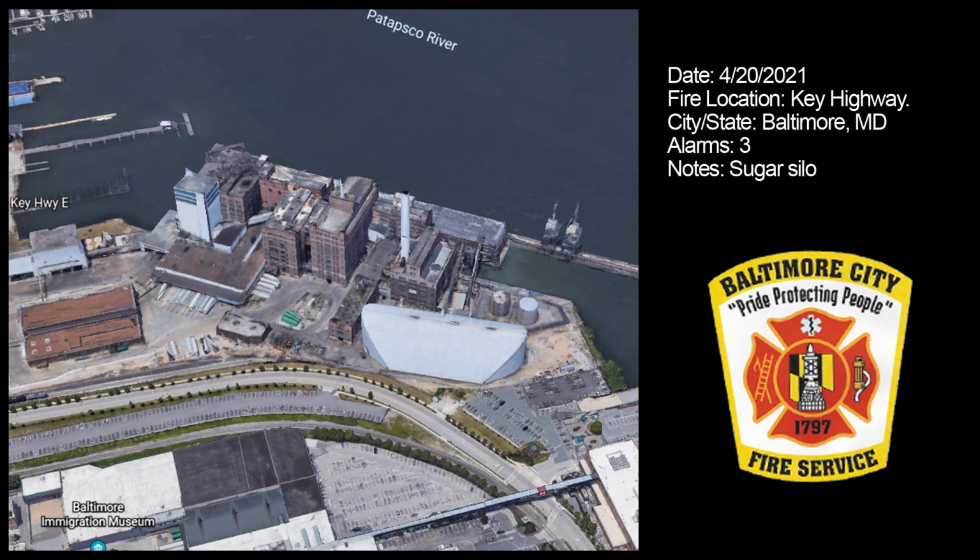203, we're doing a search. We are negative at this time. Any other apartments you want us to go through besides 203 and 206? That's negative. Unless I get a report for somebody else to search, we're going to stick with what we got. I copy that. Command, be advised, 203 is vacant, negative on any kind of victims inside.